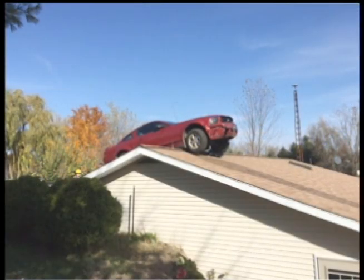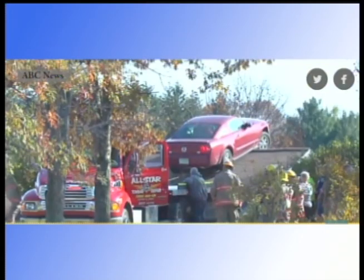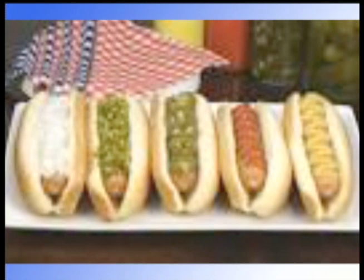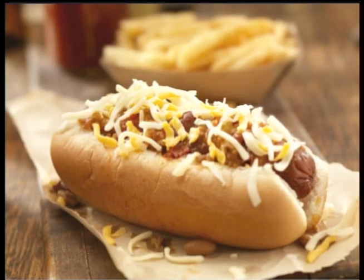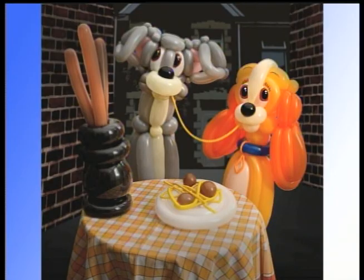An 83-year-old woman woke up and found a Mustang on the roof of her house. The driver lost control on the highway and ended up on the roof, which is almost level to the ground. A study done by Clear Labs shows that hot dogs contain human DNA. The human DNA found in the hot dogs is from humans' hair and fingernails.